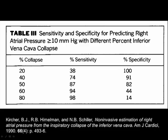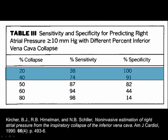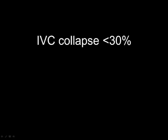Now, the question of when to stop is a little bit more complicated, and definitely one of the weaknesses of indicators of fluid tolerance is the identification of the upper inflection point of the Frank-Starling curve. But these indicators can still give us a little bit of guidance. And if we use a different right atrial cutoff of greater than 10 millimeters of mercury, we see that our sensitivity and specificity start approaching 100% when we get to about 30% collapse.